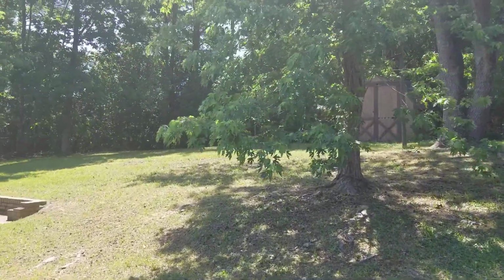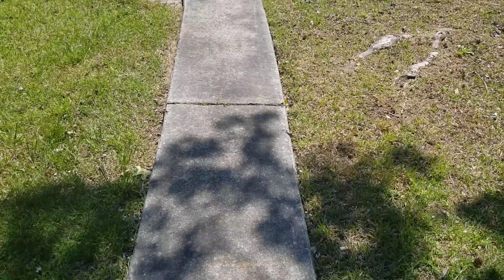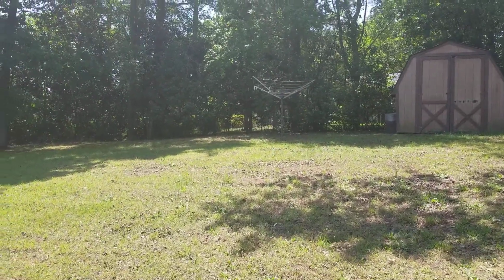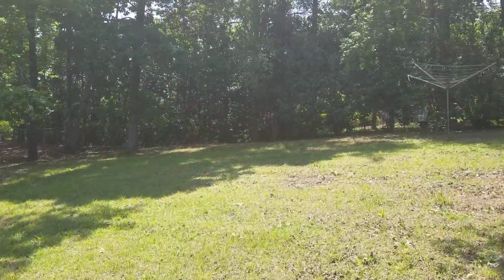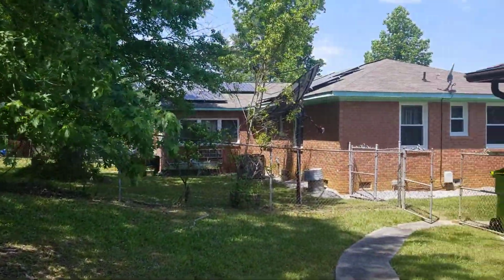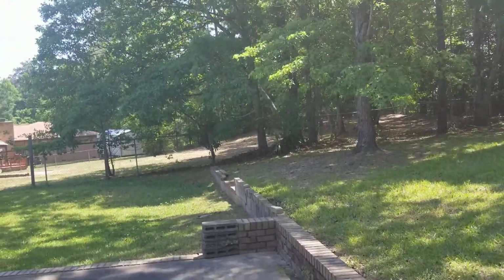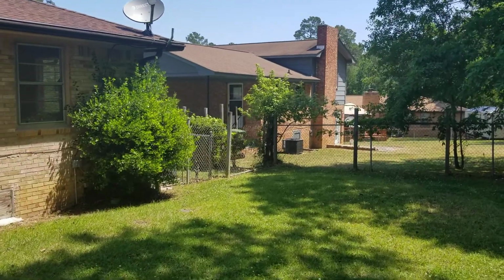All right, we are now in the backyard. As soon as you come in from the fence, you have this walkway that leads to the patio. Also, there's a shed right there, and pretty good sized yard that goes all the way around. And also you have a second entrance on this side of the fence as well.